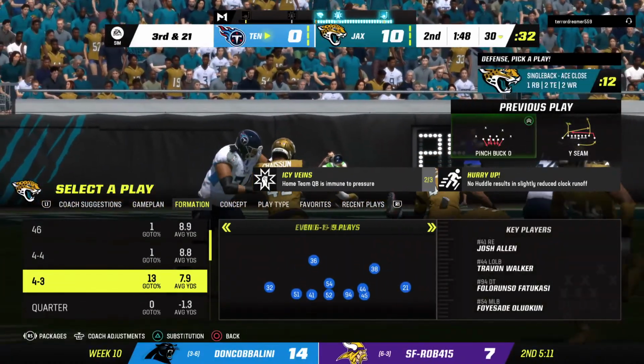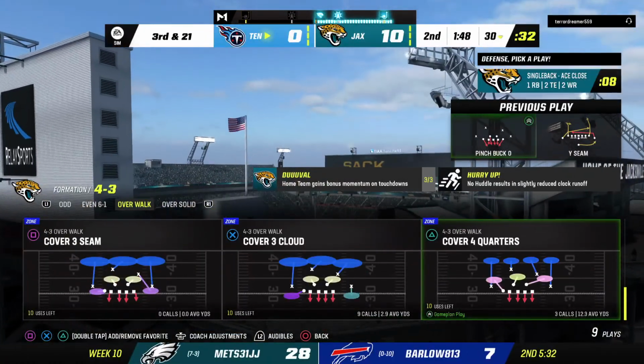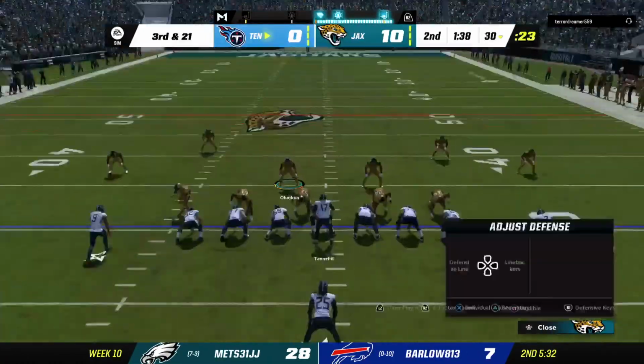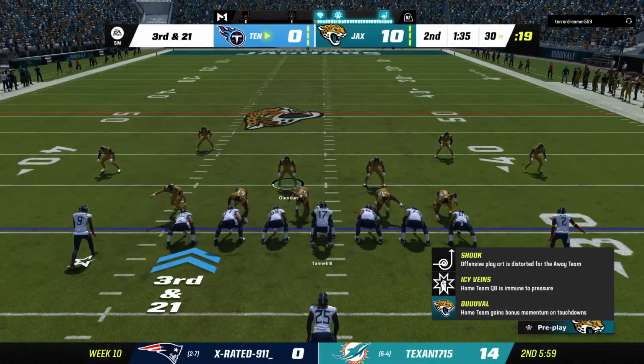And if they want to have a realistic chance in this one, they've got to change their blocking assignments. They've got to do a better job to keep him upright. If he's going to be on the deck constantly, they've got no chance to win this game.